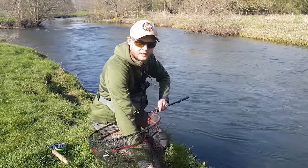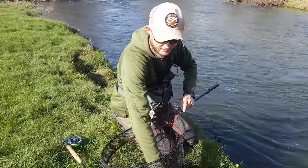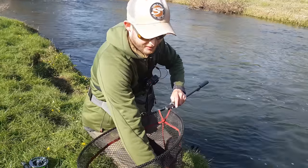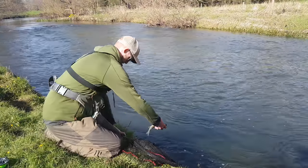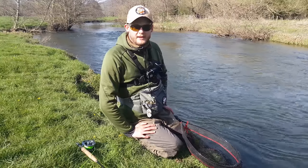Oh, and very lively. Why rainbows? He's not going to behave, is he? If this was IB holding him, he'd sit really still. I think we'll get him back in because he's going to go... Yeah. We'll give up on that one. Come on, buddy. Let's get you back. There he goes. IB, you're back in the game.